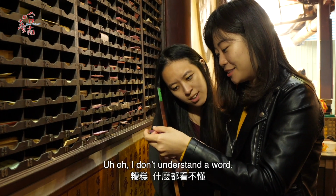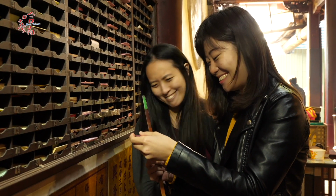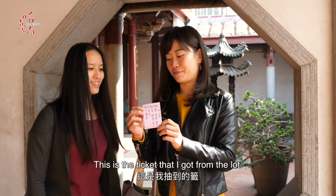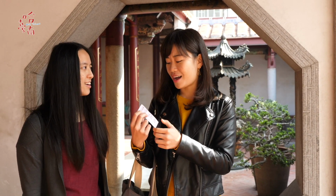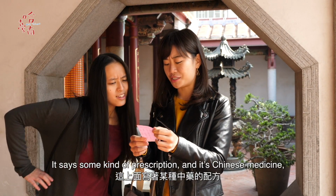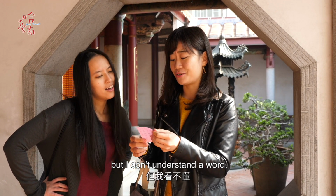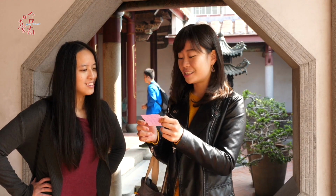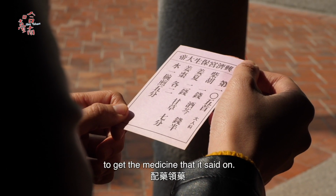Uh-oh. I don't understand a word. No. So this is the ticket that I got from the lot, and so it says some kind of prescriptions, and it's Chinese medicine, but I don't understand a word. So we have to go to the Chinese medicine pharmacy to get the medicines that it says on.